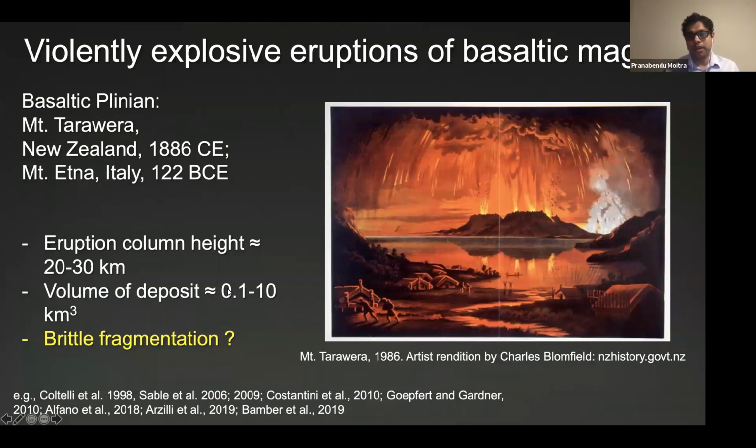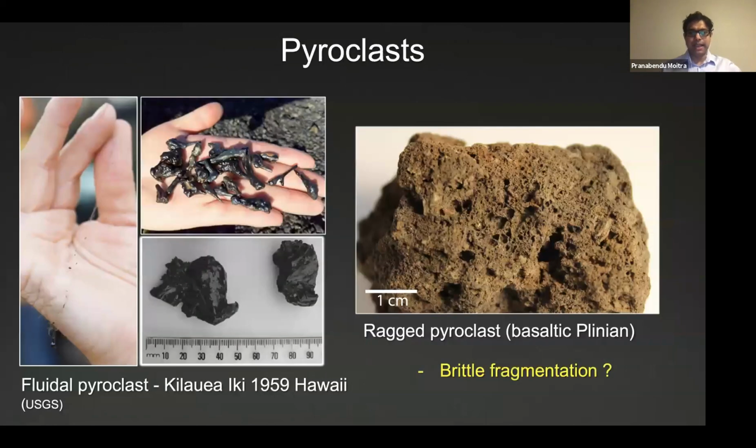Based on stratigraphic study, it has been noticed that the eruption columns in these eruptions were 20 to 30 kilometers high, and the volume of deposit is up to 10 cubic kilometers. Based on this observation, it has been defined as a Plinian style eruption. The Plinian style eruption is also typically associated with the brittle fragmentation of magma.